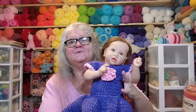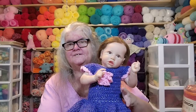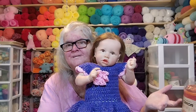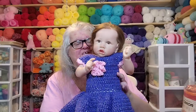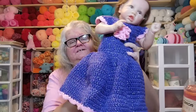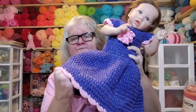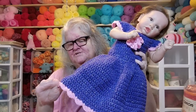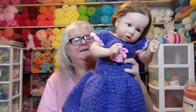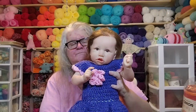I texted her a picture of the purple dress without anything else on it, and I said, should I trim it in white, pink, another color? What do you think? And she said, try pink. So I tried the pink. I did a few of the scallops, and then I sent her a picture, and she said she loved it. So I went with it and made this little dress.